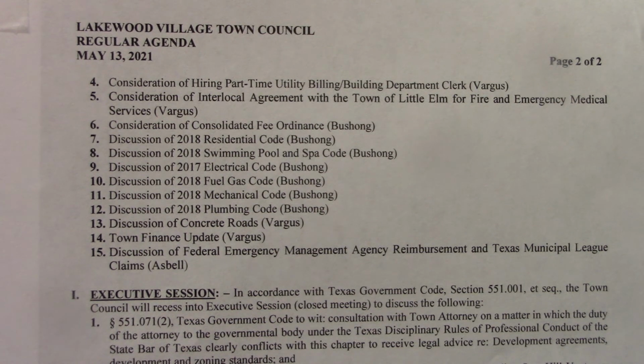Yeah, that sucks. So with the pool, the big change to that, how do we enforce that? Well, the way we enforce it is on new pools. Steve requires them to put in a P-trap and plumb it right into the sewer line. It's the new construction.